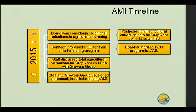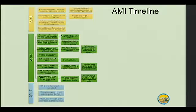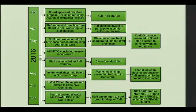Around the same time, staff began to meet with a group of growers to discuss extraction totals because agricultural reduction targets were not being met. The growers group recommended continuing to report under IAI, and together with staff developed a proposal that included AMI meters on all extraction facilities. The proposal to install AMI emerged as a measure to prevent further cutbacks as allowed under Emergency Ordinance E and to have accurate extraction data. The proposal that staff and the growers group put together was brought before your board in January and was passed unanimously.